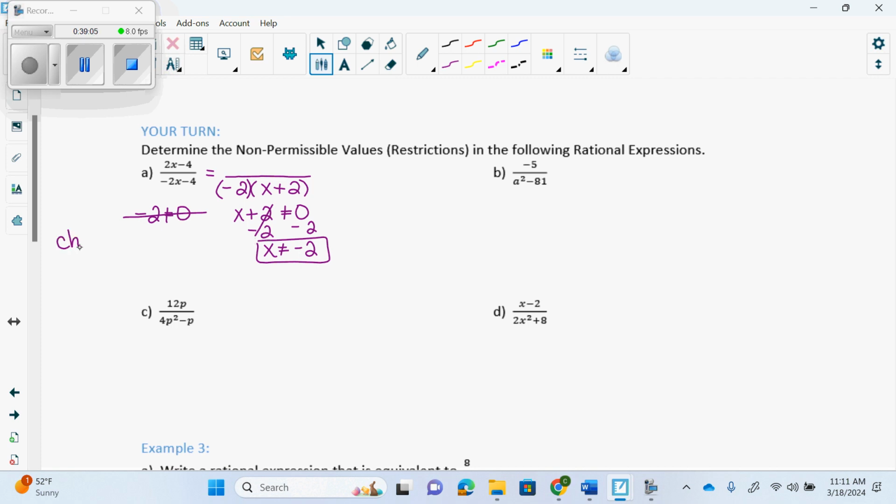So we're going to check it by plugging it back into the original, not something you've touched. So negative 2 times negative 2 minus 4. I'm plugging it back into the original. What's negative 2 times negative 2? 4 minus 4. What's 4 minus 4? So am I right? Yeah. If I plug negative 2 into that question, I'm going to get a 0 in my denominator, which I'm not allowed. Okay?